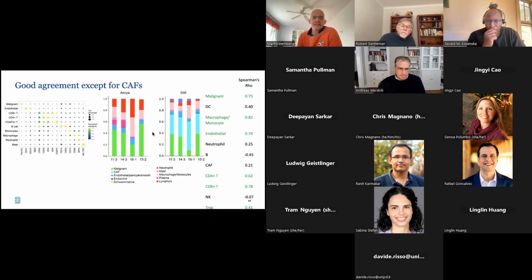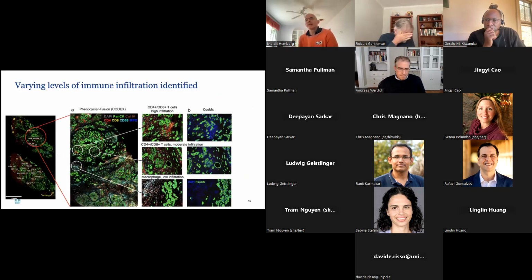And what I should also say is that this is a pilot project, so we only have 4 of the donors that we had for the CosMx panel that we're profiling. So now we can start looking at this in more detail. One of the main take-home messages that we found here is that there seems to be a lot of variability in terms of the immune landscape.